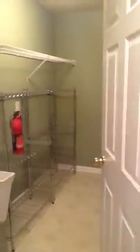As you enter through the garage, there is a mudroom that will be immediately on your left. A shot of the three-car garage. The guest bathroom would be on your right as you enter from the garage.